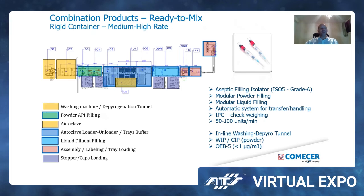Moving ahead to another case study, the line that you see here is a medium rate filling line, so definitely for commercial production. The final product that was handled in this line is a dual chamber syringe. There is a single syringe with two chambers. One is filled with powder and the other one is filled with a second component in liquid form.